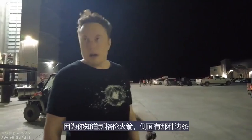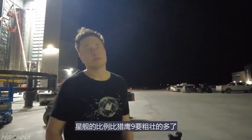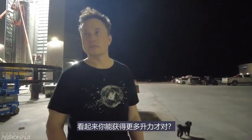You know how New Glenn has those strakes on the side, and it looks like they're really planning to almost fly the thing for a little bit, at a pretty high angle of attack compared to the relative wind stream, to really let the atmosphere slow down the vehicle as much as possible. Compared to Falcon 9, this is a lot less fine ratio, so it seems like you get a lot more lift out of the thing.